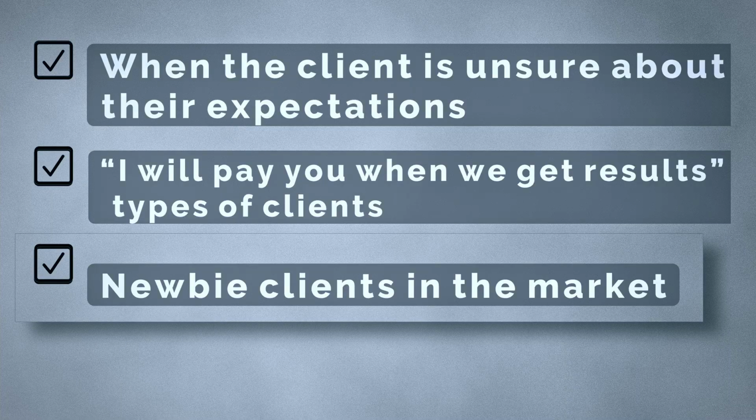Maybe the client doesn't have the perfect requirements from you, and they haven't had any market research or whatever. The reasons can be like thousands of reasons for not agreeing to the "I will pay you when we get results" type of client. Another type of client you don't want to work with is newbie clients in the market.